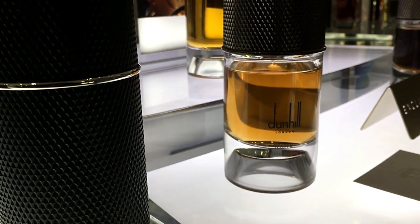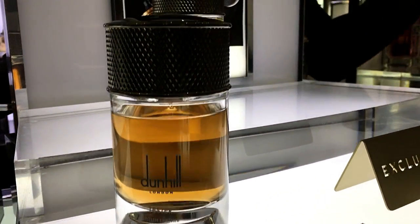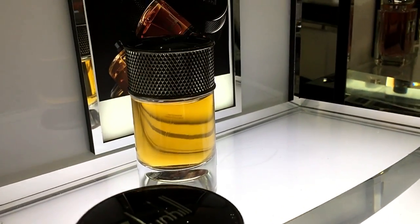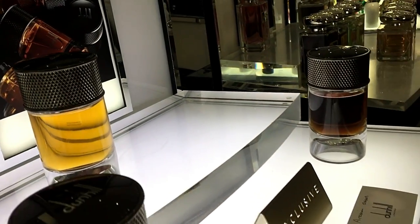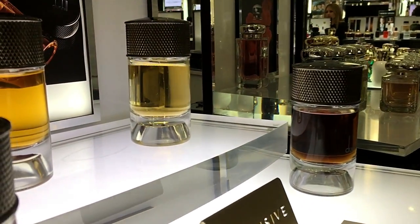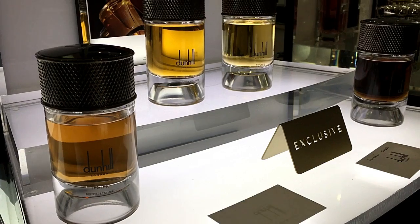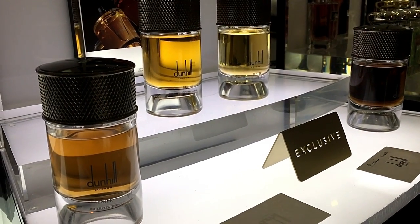On to something that we spent a little bit more time with, and these are the new ones from Dunhill. Really interesting new range of slightly higher end stuff from the house of Dunhill. I think these are around £120 for 100ml. So we've got one called British Leather, there's one called Arabian Desert, Indian Sandalwood, and there's also Moroccan Amber. All of them were really nice.